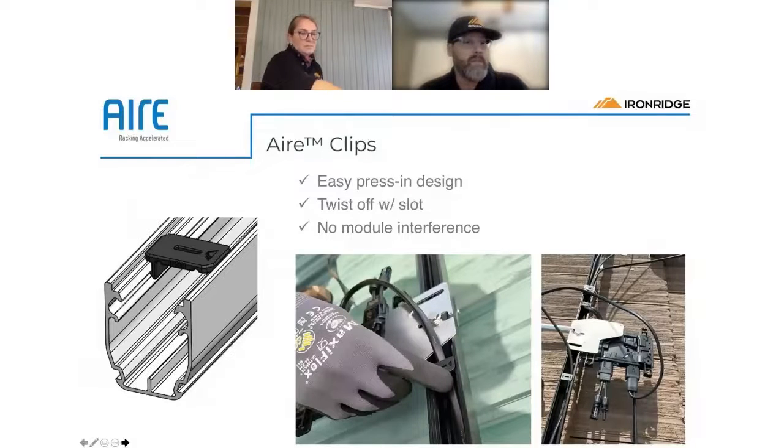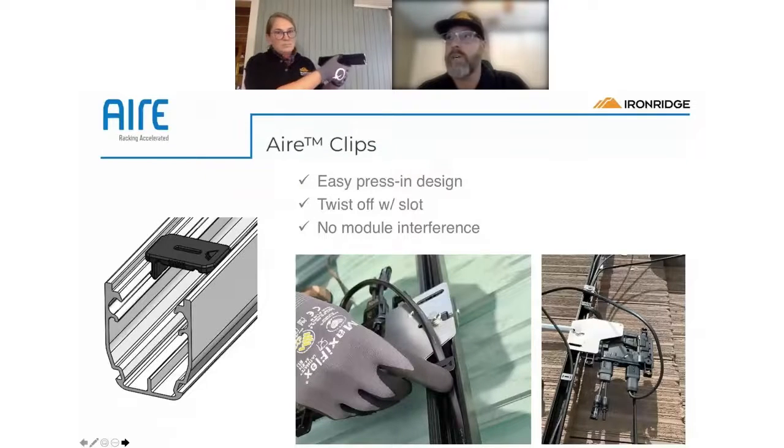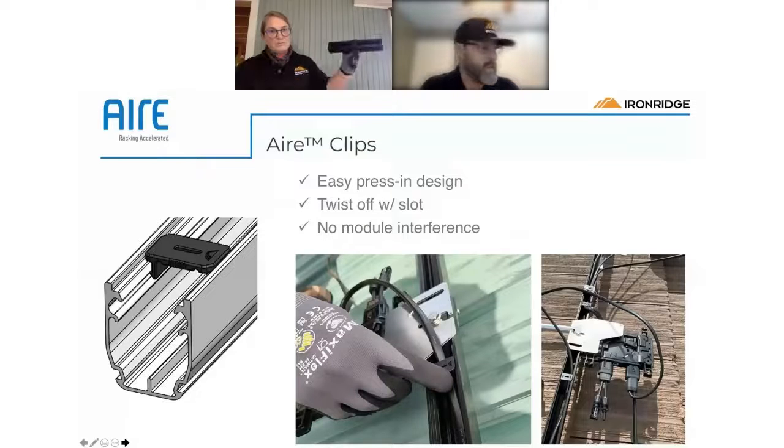Our wire clips sit inside the rail channel so it doesn't interfere with the module. This is an innovation installers will appreciate. Panels slide right over the top. You can easily pop off the clips with either your finger, or if the channel is full, by putting a flathead screwdriver in the slot on the top of the clip and twisting. Real easy.